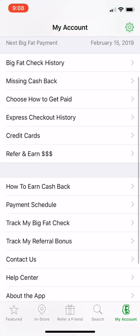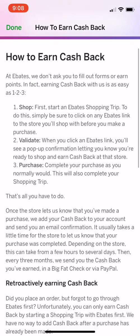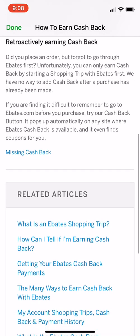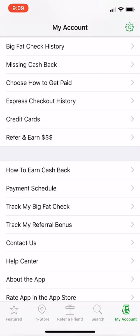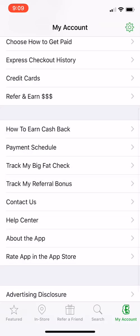Anyway, it shows you how to earn cash back. Obviously, you guys could read this if you wanted at Ebates. You don't fill any forms out. You just shop, validate purchase, retroactively earning cash back. Obviously, you have to go through Ebates to make the money. You can check your referral bonuses, contact them about it.